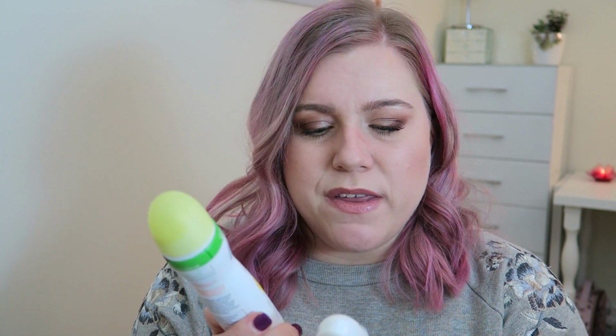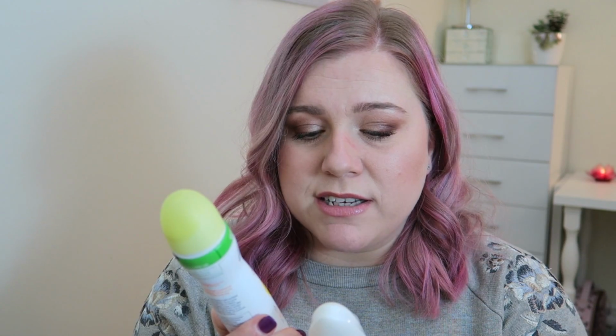I did have a little trial of the Origins Vitazing SPF 15. So this is the Ginseng that I love, and this is the Vitazing, but it's got the SPF 15 in it, but I didn't like it as much as this. It was a bit heavier and it didn't smell as nice, and so I will always stick with this and do my own SPF.